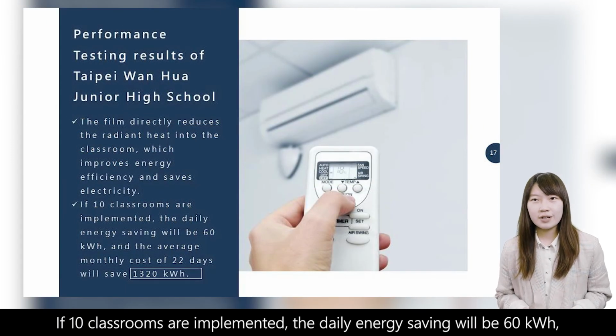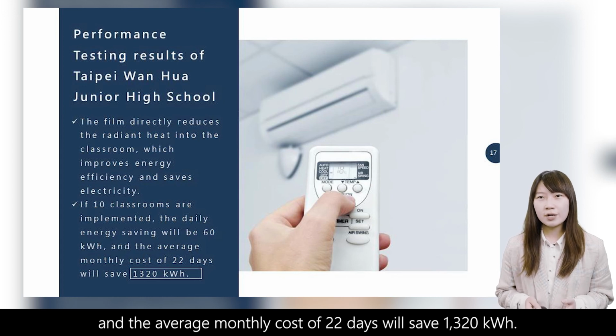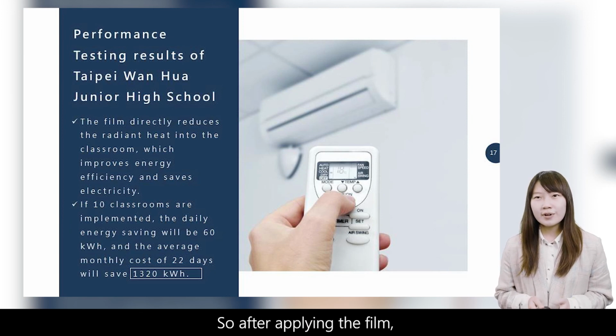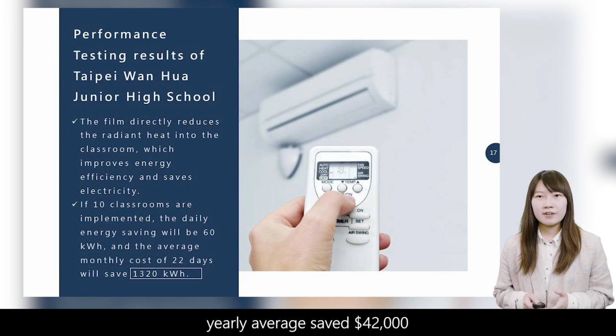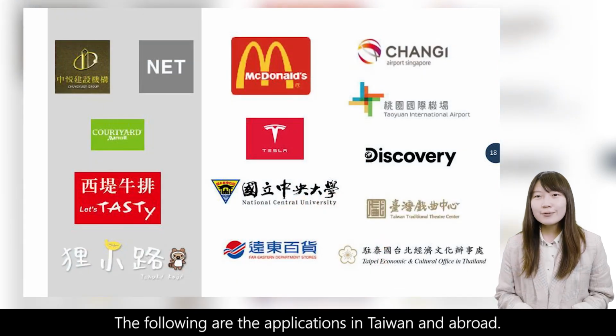If 10 classrooms are implemented, the daily energy saving will be 60 kilowatt-hours, and over an average month of 22 days it will save 1,320 kilowatt-hours. So, after applying the film, it helps to save about $500 to $700 in electricity bills every month. Yearly average saved: 42,000 NT dollars.